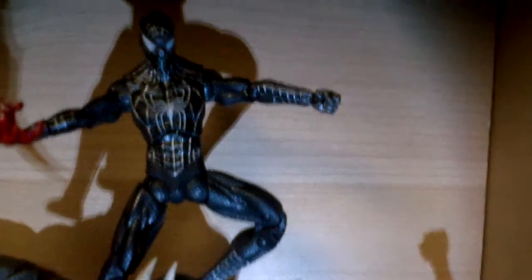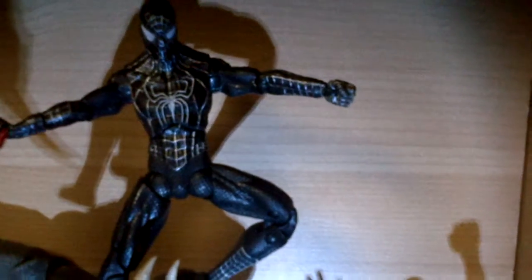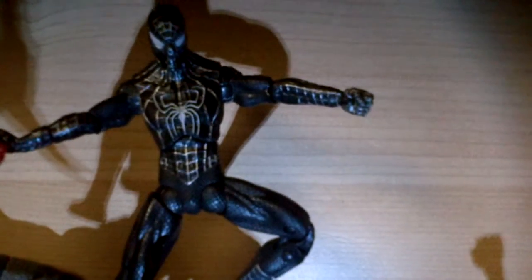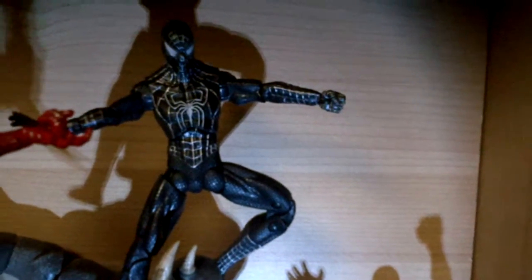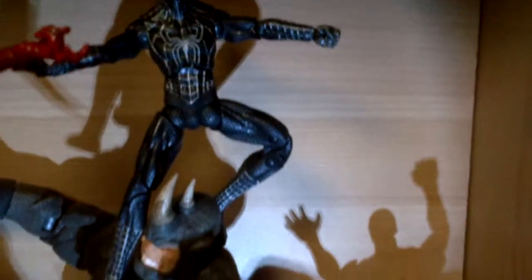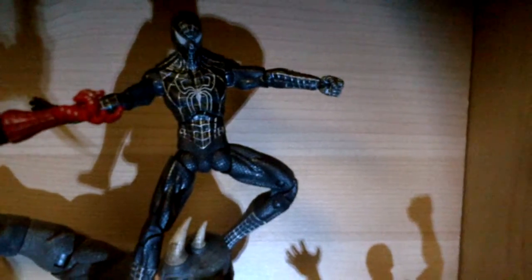Really, really cool. I like the way the suit looks. I haven't really seen anybody with this one. It's definitely cool. I like it. Detail is cool. Got him like he's jumping on Rhino, trying to knock him on the floor.